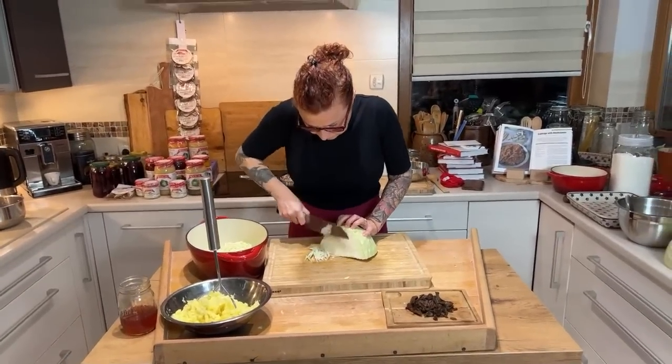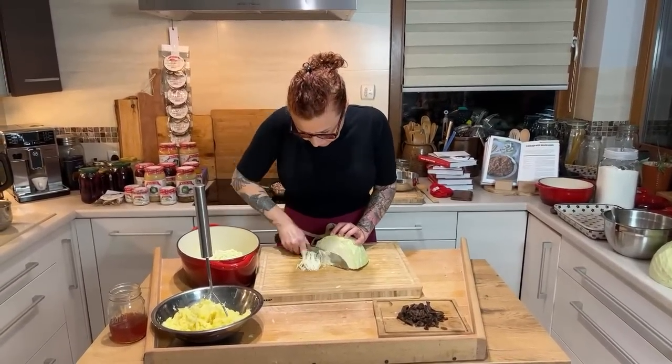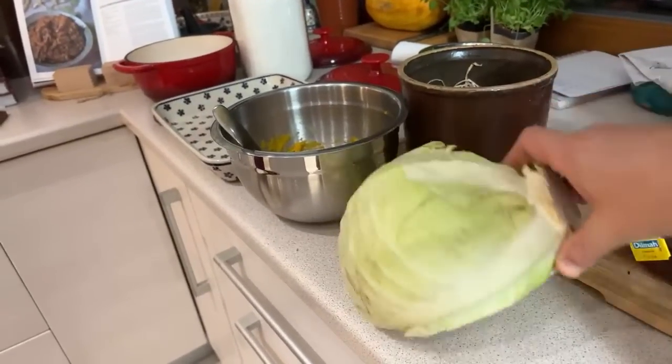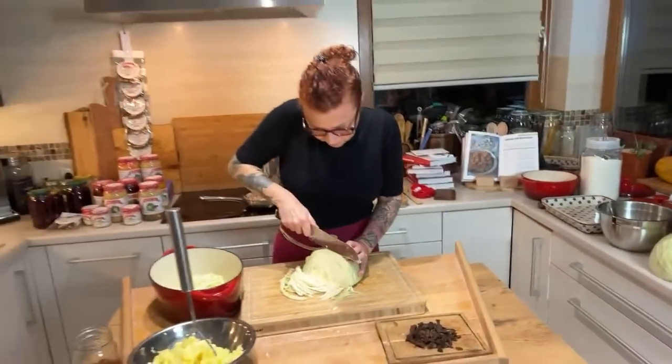Now are you doing that whole head? I'm gonna do half. Uh huh. Half of a head. Yep. And this was a beast. Like this is the other half of this thing, guys. That was not a small one. Like a volleyball in size. A mother lode.